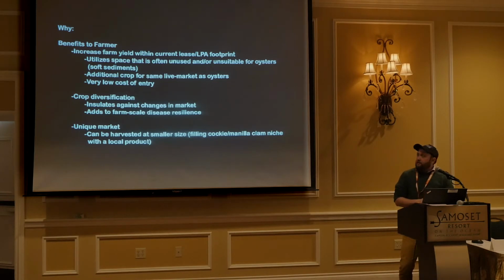Having diverse crops would help, again, insulate against changes in market prices. We've seen oyster prices jump up and down considerably in the last 3 years, and it can add some disease resilience, having another crop that is not necessarily susceptible to the same diseases as oysters.